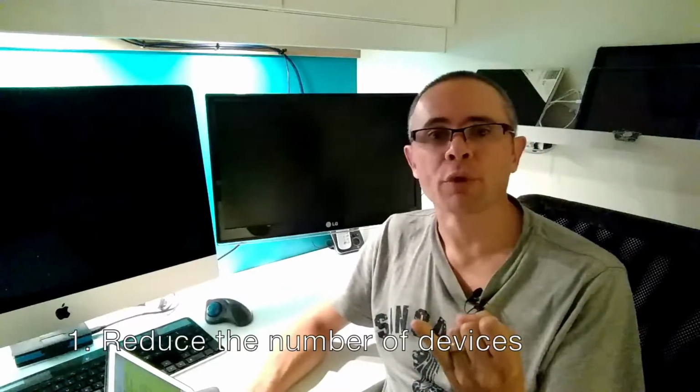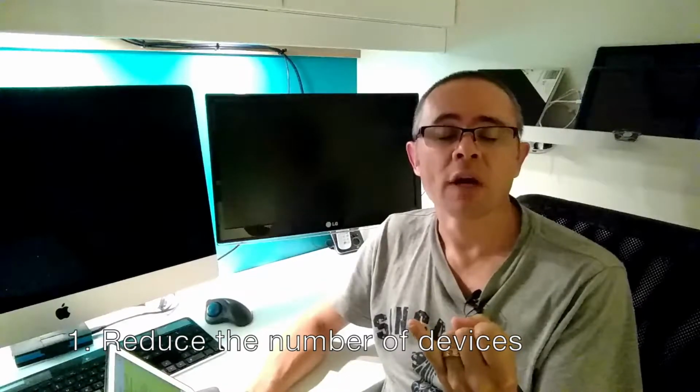There's of course the obvious one, which is to reduce the number of devices that we have. And by devices, I mean obviously the obvious things such as computers, iPads, iPhones, Android devices, etc. But I also mean things like, in the context of what we're talking about here, appliances, so washing machines, fridges, etc. So anything where I mention devices from this point forward, I'm basically meaning anything electronic that you have in your house.